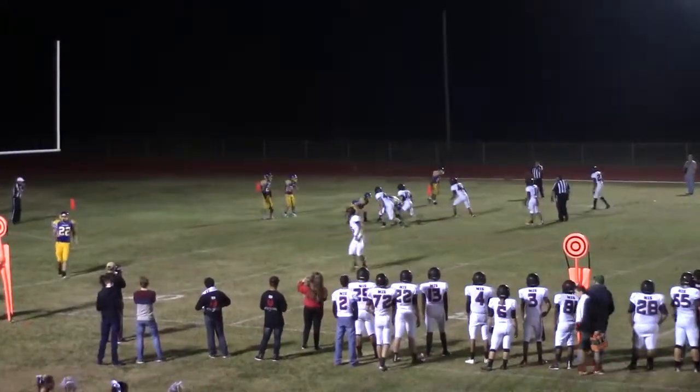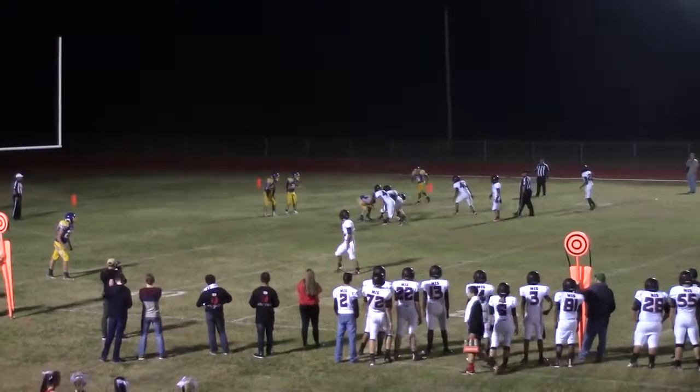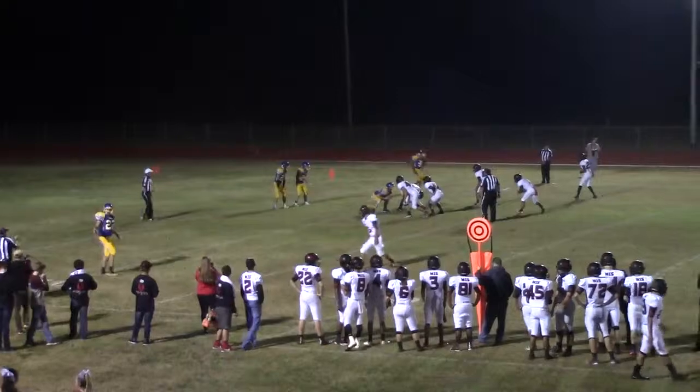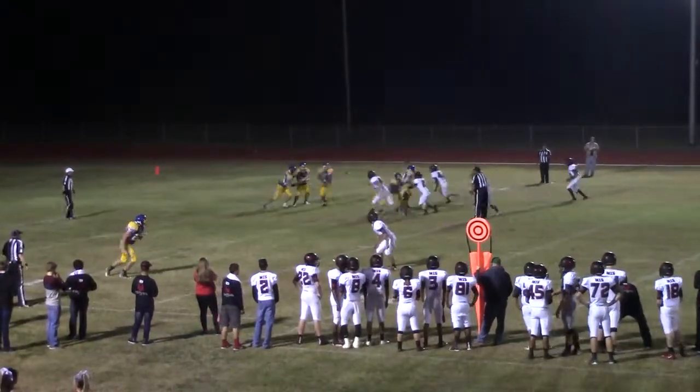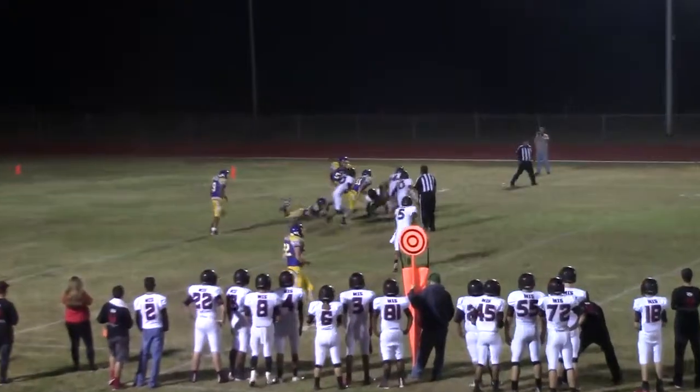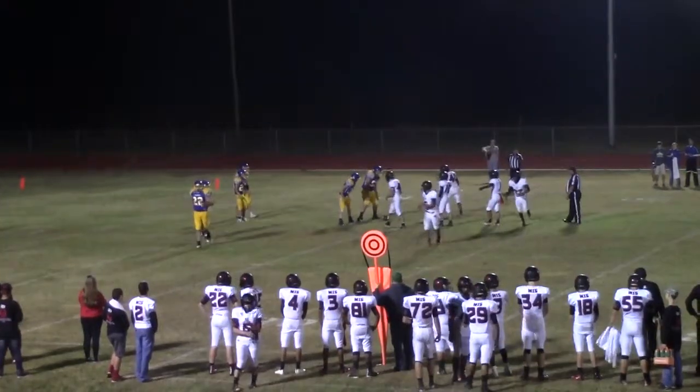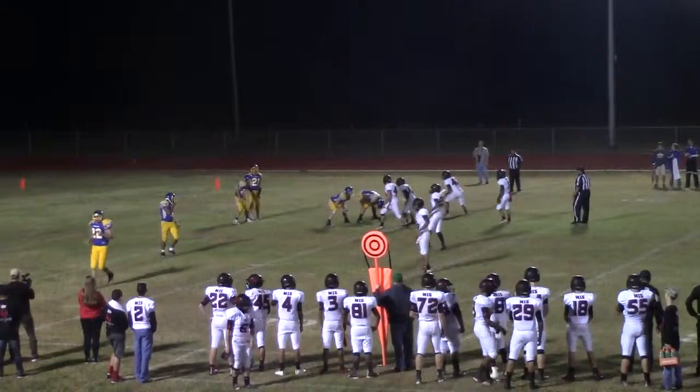And so Mustangs come out in a spread formation. They got a quarterback about 5 yards deep here. Mustang definitely has a good shotgun formation. They're going to do a handoff up the middle to Drummond, or maybe pull the ball in and look for a receiver.